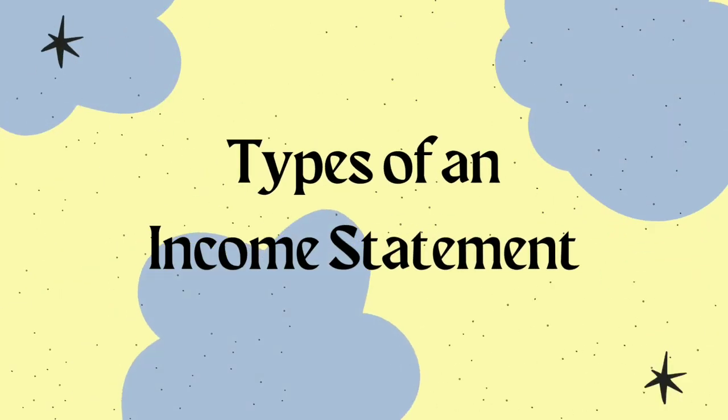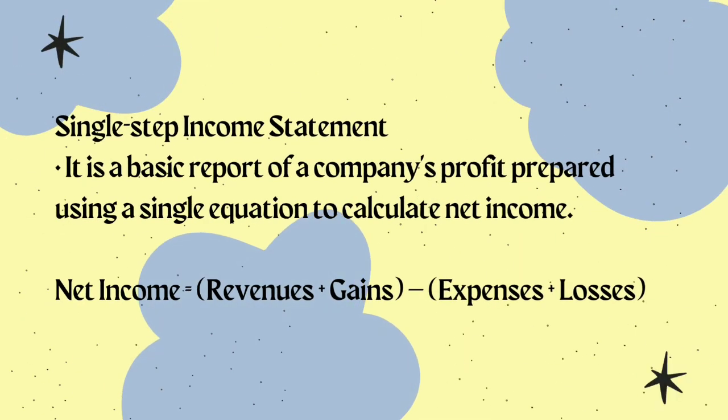Types of an income statement. Single-step income statement. It is a basic report of a company's profit prepared using a single equation to calculate net income. Net income is equal to (revenues plus gains) minus (expenses plus losses).